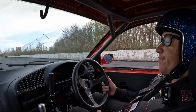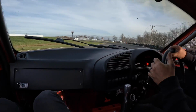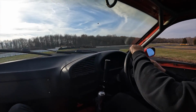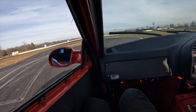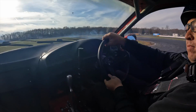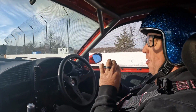You need like a 3.5 gear. You can feel it, even from the start line here. I know, you hit the limiter like 20 feet short. You're doing a good job for how it is. It is right in between.